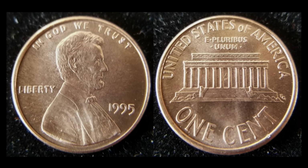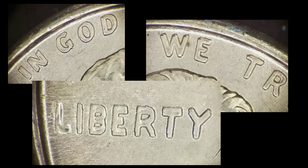1995 Lincoln Memorial Cent. We know what to find on here: the big doubled die obverse, and a very common one at that. The FS 101. Check out the motto "In God We Trust," Liberty as well. All of these things here are going to exhibit some pretty crazy doubling. It's one of the last of the breed of crazy doubled dies that you will come across on modern coins.